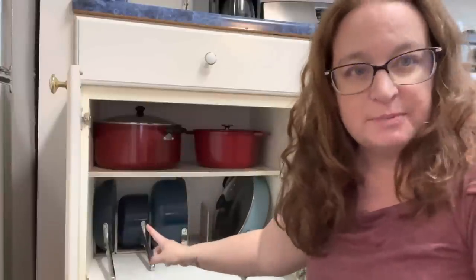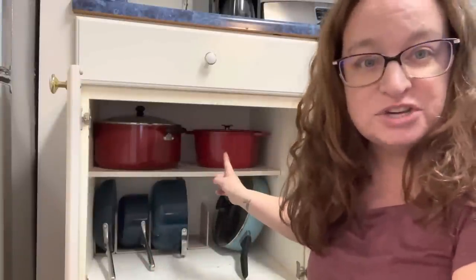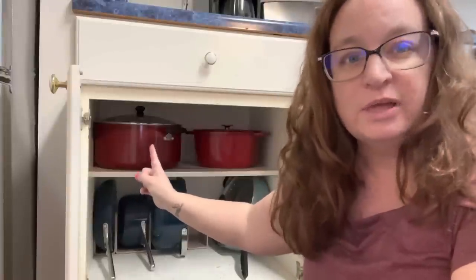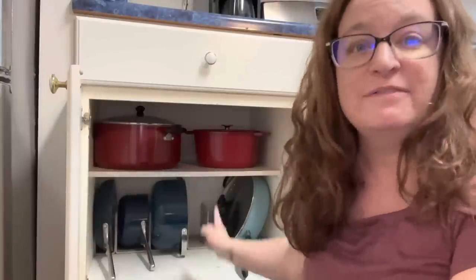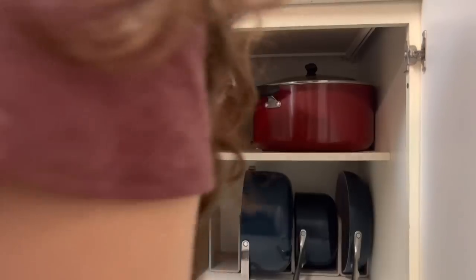These are our everyday pots and pans, the Caraway set. These are magnetic dividers that it came with. This is our Dutch oven, and then our, I gotta go this way, and then our big pot for like lasagna and pasta and big soups that I make when I make double batch soups. So all of these have a purpose and a use, and they get used often enough on a monthly basis that this is where I want them to be. So I need to redo this cabinet.